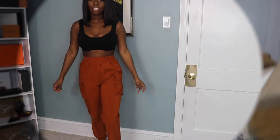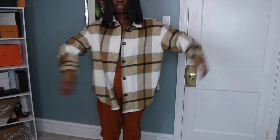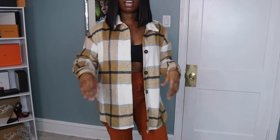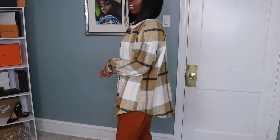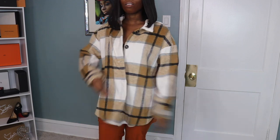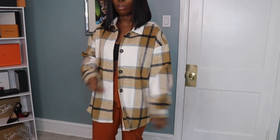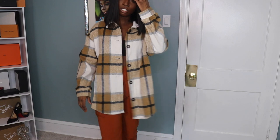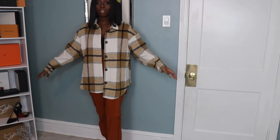And yeah. The next thing I got was this plaid coat jacket. And I love the colors. Once again, you guys can see that I'm in love with all shades of brown this season. I love how this is kind of heavy. Not too heavy, but there's a thicker material to it. And it just looks good on the skin. You get me? It looks absolutely stunning.